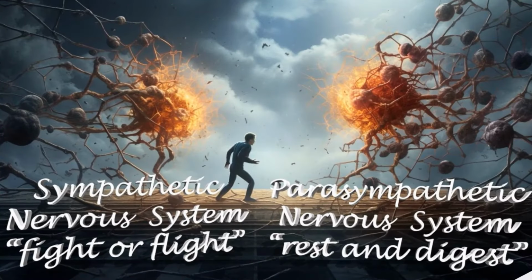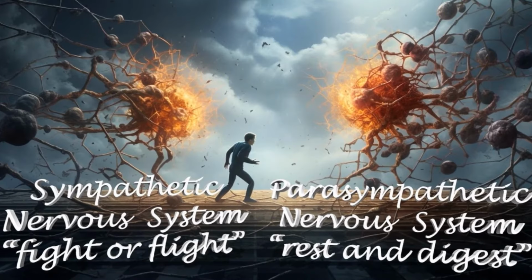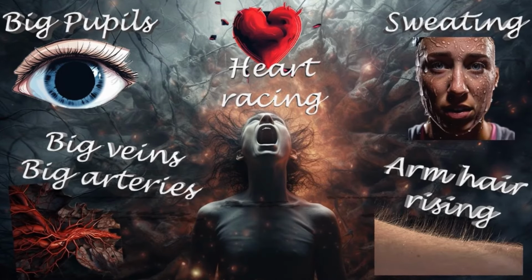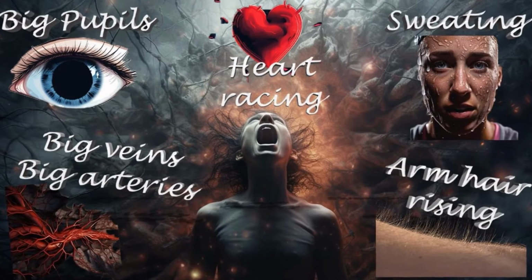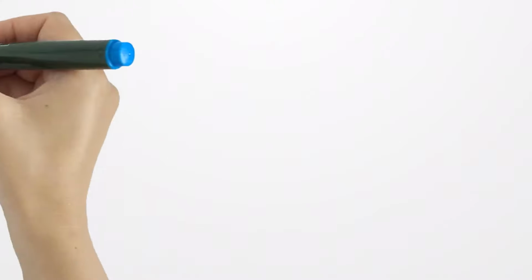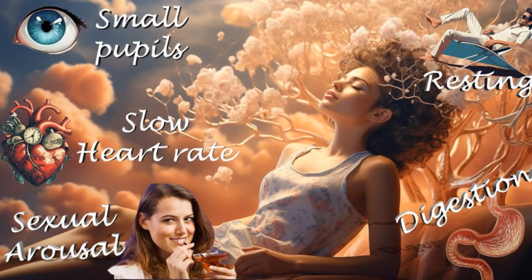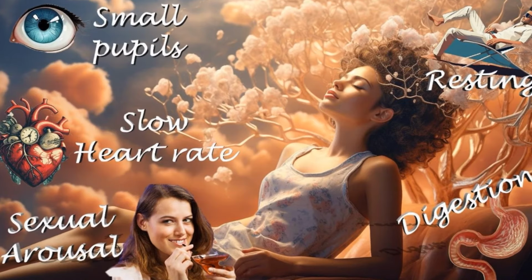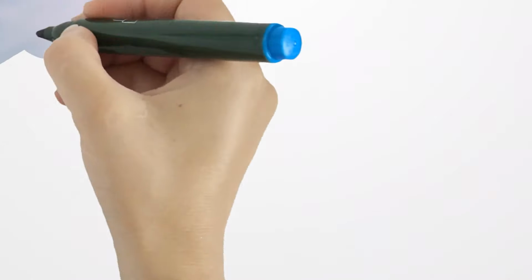Let's get a bit technical, but not too much. Our actions are governed by two systems, the sympathetic and parasympathetic. The former prepares us for intense activities, like running from danger. It's what flares up in the fight or flight response, and also during a panic attack. The latter? It's all about relaxation and pleasure, think rest and digest. It's the system behind resting, digestion and going potty and even sexual arousal.